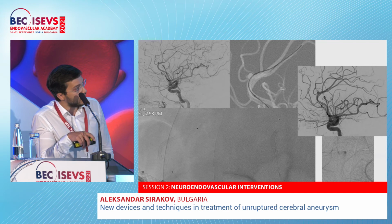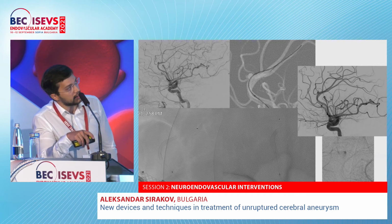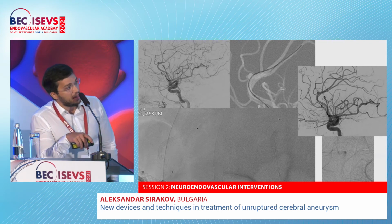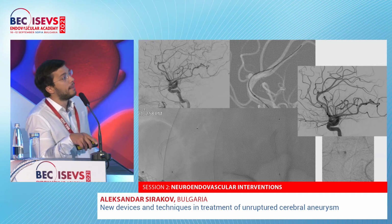You can see the perfect deployment of the stent across the ACA and the aneurysm neck. And over there, that's the final result. No damage to the vasculature of the territory of the ACA. And that over there is a really good predictor of aneurysm occlusion after flow diversion. You can see the stasis of the aneurysm sac at the late venous phase of the DSA.